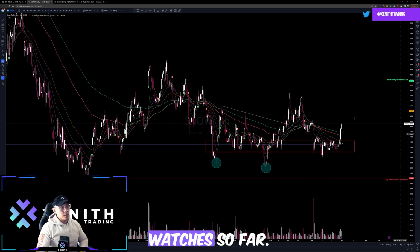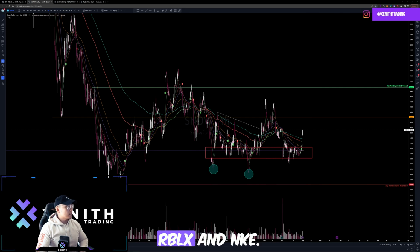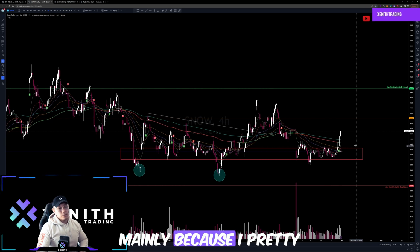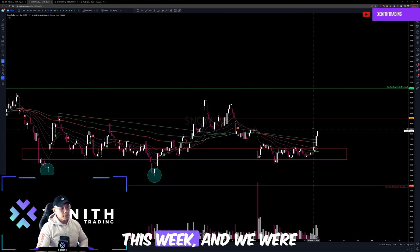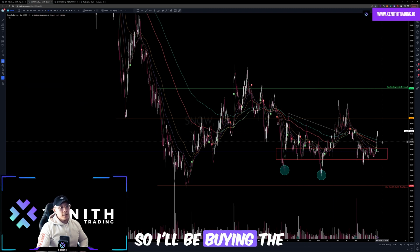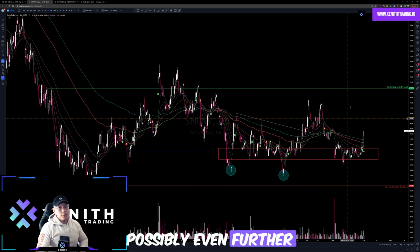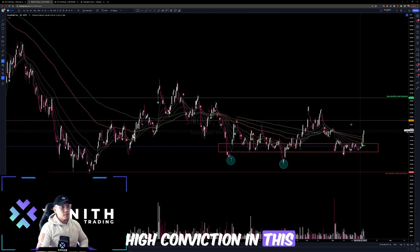These are my top watches so far: Coin, Snow, TDD, Roblox, and Nike. Snow is probably my highest conviction one, mainly because I pretty much gave the breakout right before it happened this week, and we were able to capitalize on that at least on Friday. So I'll be buying the dip on this, looking at probably May 180 calls, possibly even further out, like a June 200. But I have pretty high conviction in this bull run for Snow.